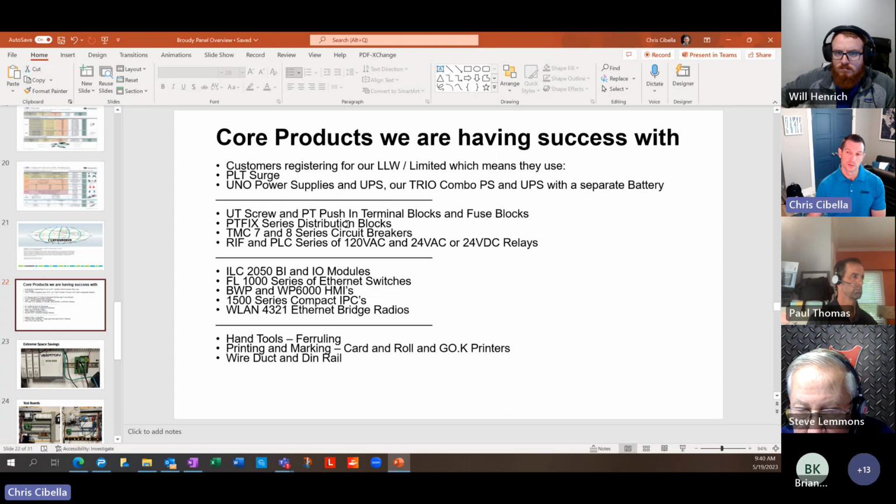I'll show you some pictures of those. These are just inexpensive color-coded distribution blocks. The circuit breakers, the TMC 7 and 8s. Some customers use them as a simple switch inside there, but they also offer circuit protection. And then on the relays, the PLC series and the RIF line are the 2 most popular.